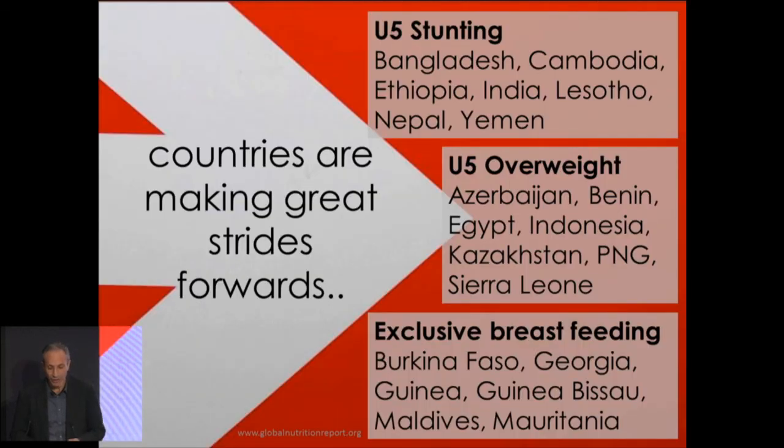Many countries are making great strides forwards. Under 5 stunting, under 5 overweight, and exclusive breastfeeding. I've just highlighted these here. I don't have enough time really to give you all the numbers, but I've highlighted these here because they have a rapid decline, and for exclusive breastfeeding, a rapid increase in the rates of these things.